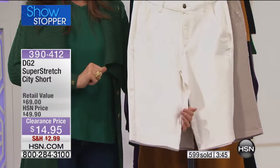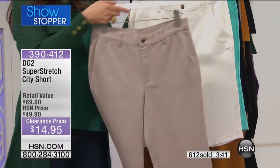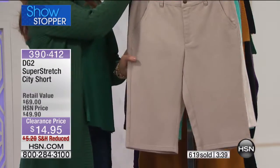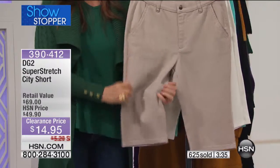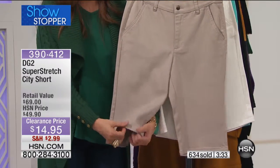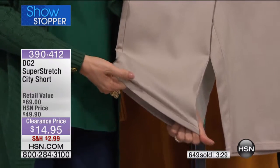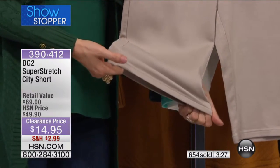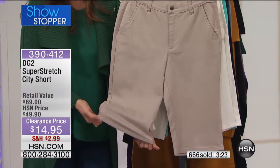We're talking about a fabric that really remembers where it should be and goes back into place, but doesn't bind. It's soft. It's friendly. It is giving you a lot of flexibility. So I just wanted to show you this so you can see that even at the leg opening, there's super stretch, okay? So look, when we get into a pair of shorts, what are we worried about?